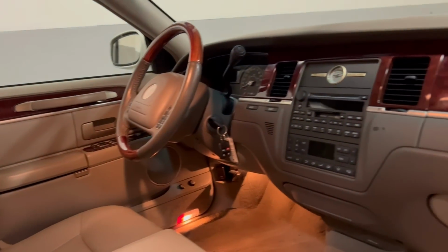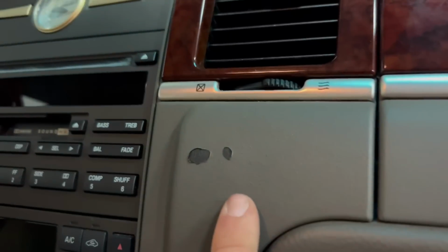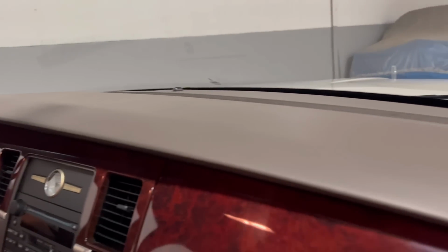All the dash and everything is in great shape, aside from this spot here where you can see the coating lifted up. I don't know what would have caused something like that. Dash panel or pad up on the top is nice. Carpeting. Real nice clean carpet. Get out of the light.